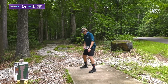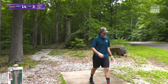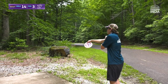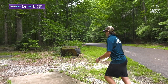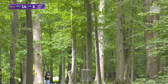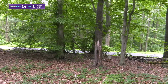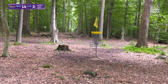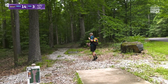Really commit to this plant foot. If I haven't been doing that the last couple holes, then I need to make sure I'm focusing on it now to right the ship. Really good release, plenty of hyzer. Yeah, that'll get back. Okay, I think I got through some stuff on the right late, but I'm up there on the green. Really, really pleased with executing that. Even if I don't hit this birdie, I did what I meant to.